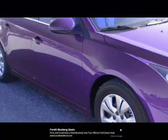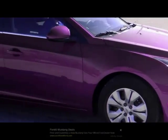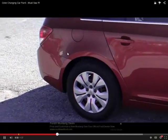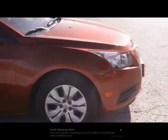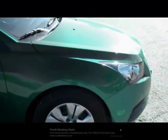That'd be hard to find. Be hard to match. Now it's purple. It'd be a blast running from the cops. Now it's red, or now it's brown, actually, that orange. I think it's only 3 or 4 colors it would change to, if I remember right. That's pretty.